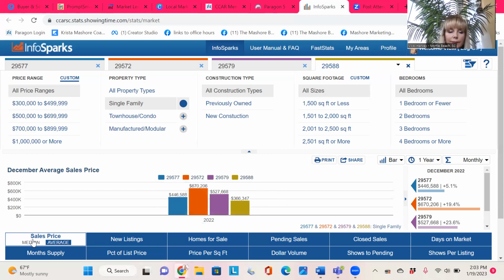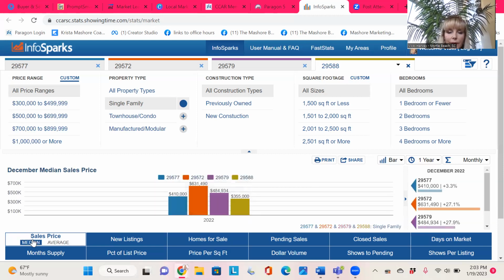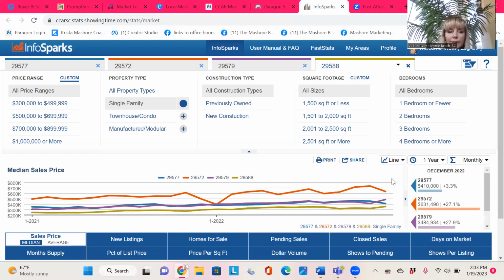Let's look at the median. Okay. Median prices, of course, higher and lower, bring it up and down. But here, then you could tell, half of them were higher, half of them were below. That makes a little more sense, where the average is kind of skewed for certain neighborhoods. All right, there we go. So those are those. Then let's just switch. I like to switch so you can kind of see the line.